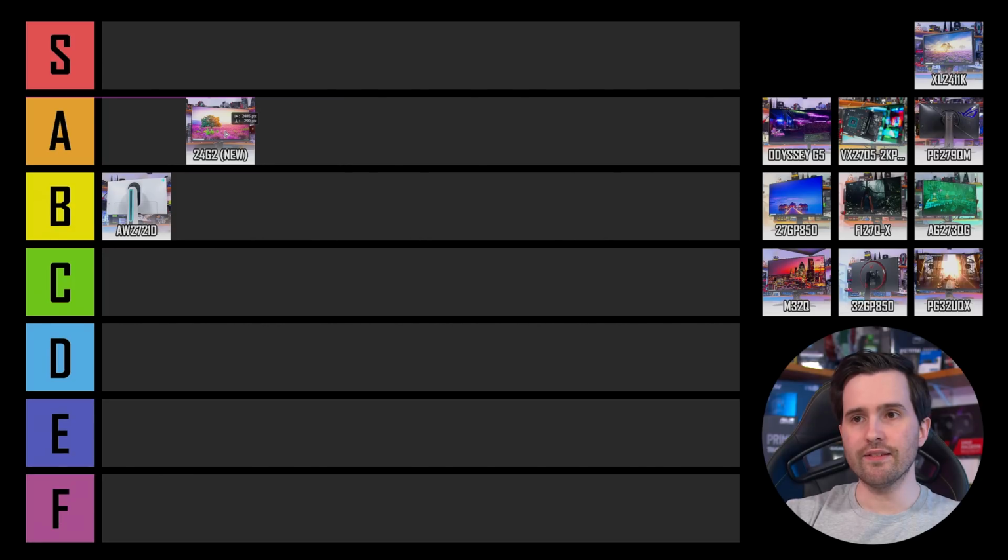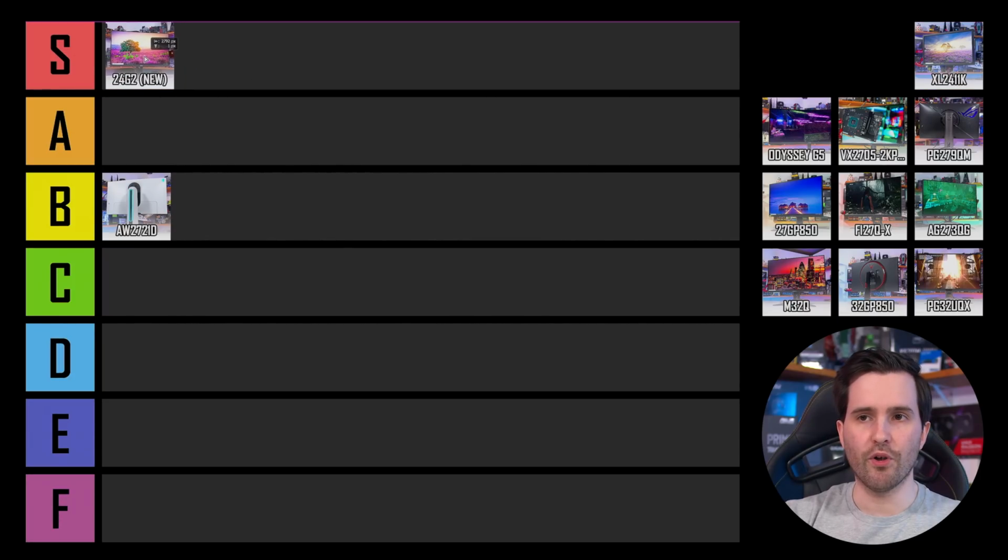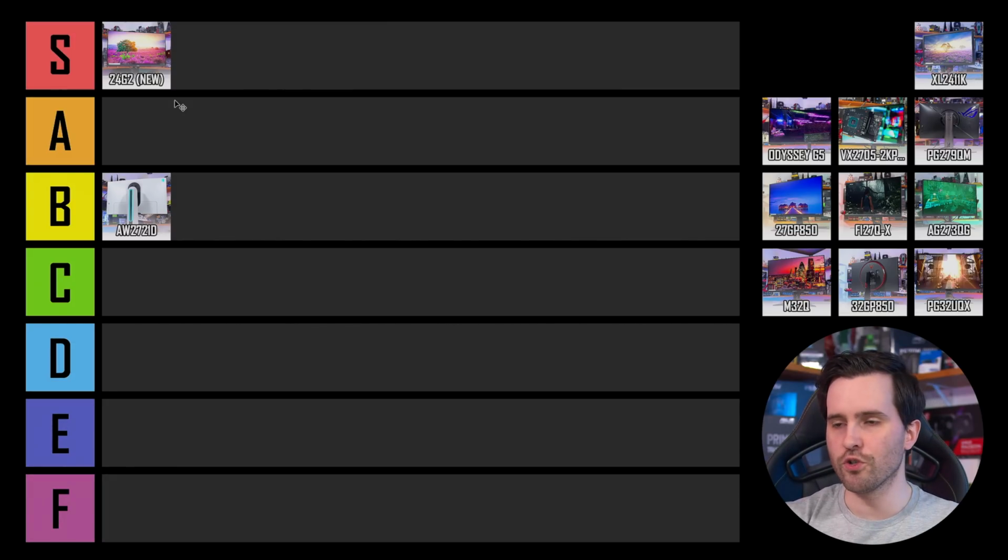And because to me at least this is the go-to monitor for 1080p buys at the moment, I'm going to put it in the S tier. I think this is an excellent monitor. I think most people after a 1080p product should just go straight for the 24G2 and buy that over most of the other products that I've been looking at over the past little while.